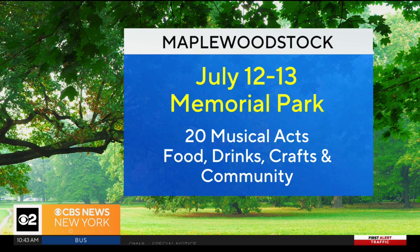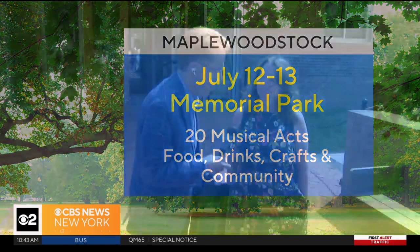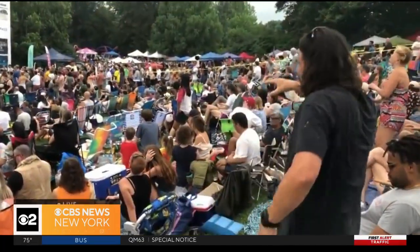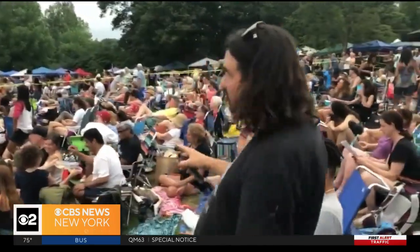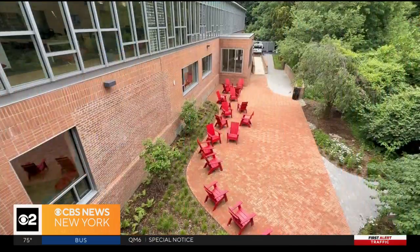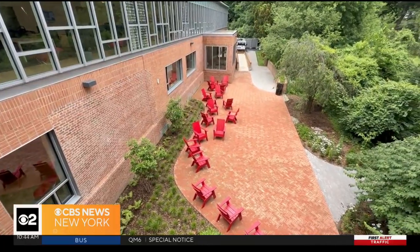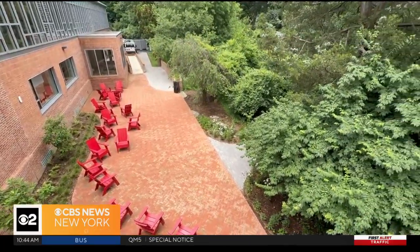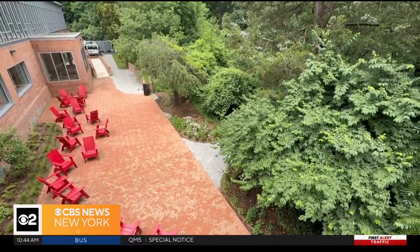I'm actually joined by the mayor of Maplewood, and how many people show up to this Maplewoodstock? We get about 10,000 people on Saturday and Sunday. 10,000 a day? Yeah, they come on the train and they just get off the train and come right in the park, or they drive around and get here. So funny because while I was here, this guy, he was the dancing guy. He made Maplewood famous. That's the back of the library, and the great thing is the park is right there, and it's an Olmsted Park.